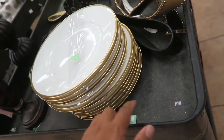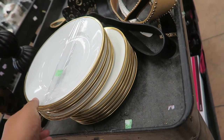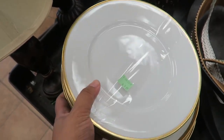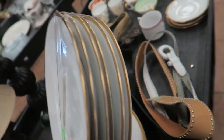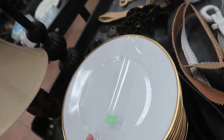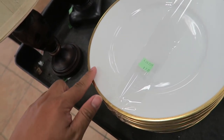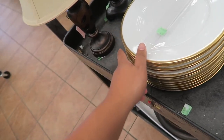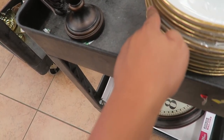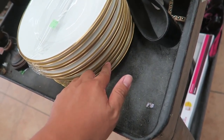So I found another set on another tape, on another roller. 1, 2, 3, 4. So now I have a set of 12 if I wanted to get them. I'm just checking to make sure none of them are like chipped or anything. But they all seem to be in pretty good condition. Just the gold parts are like a little bit scratched, but that's to be expected because I believe these are 24 karat. Or like gold plated or gold painted, something like that. I'm just feeling the edges to see if there are any imperfections.